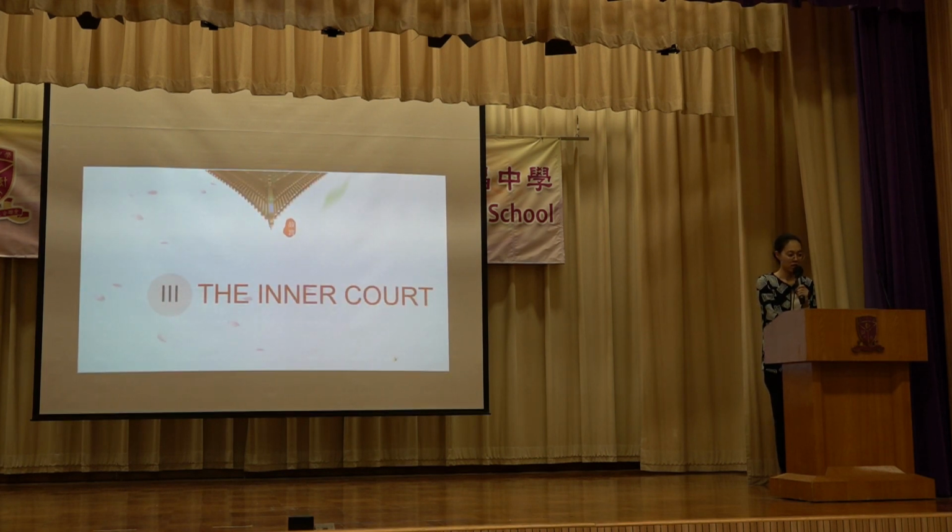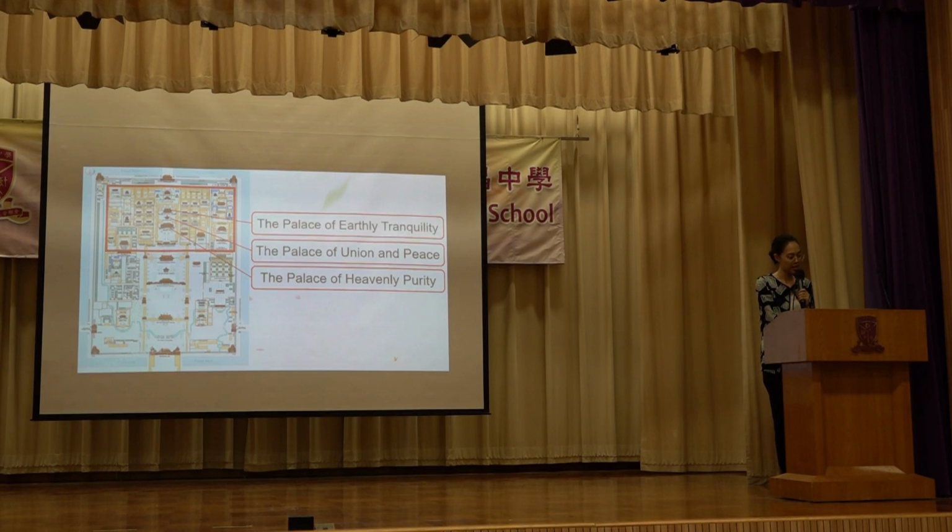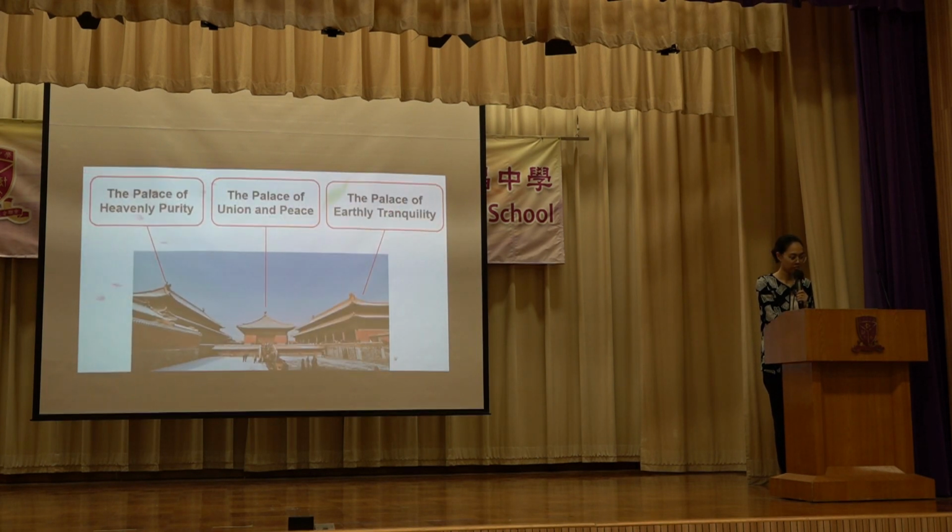Now let's go into the inner court. The inner court contains 3 main palaces, a garden, as well as 6 eastern palaces and 6 western palaces. So today we will only focus on the Axis Road, and they are the Palace of Heavenly Purity, the Palace of Union and Peace, the Palace of Earthly Tranquility, and the Imperial Garden. As you can see from the picture, these 3 palaces look very much like the 3 main halls, but their sizes are much smaller. What were they used for in the past?